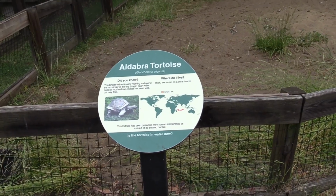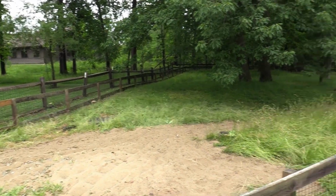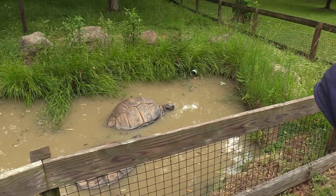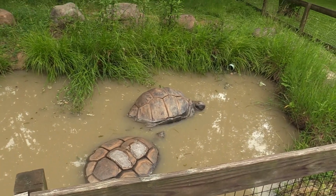We've got Aldabra tortoise. That's the Aldabra tortoise's habitat. Yes, we're over here. You can see two of the Aldabra tortoises are in the water. Two of them in the water here.